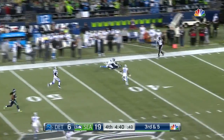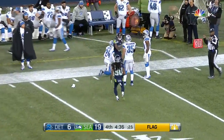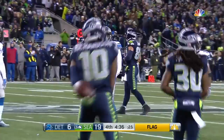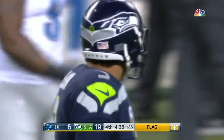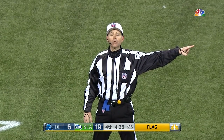Pass deep downfield. Can he one-hand it? Flag thrown. Richardson able to come up with the ball. Pending the flag. Lawson covering. Did they trade for Odell Beckham? Senior or this junior. Is unbelievable. That's 27 yards. Defense, number 24.